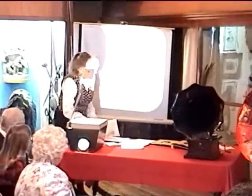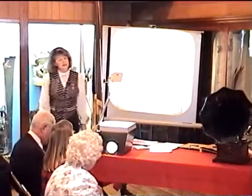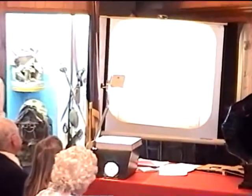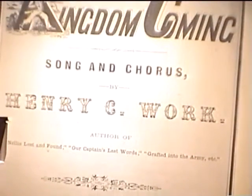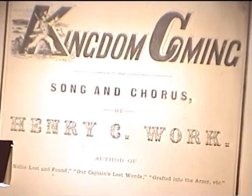In 1865, as the Civil War drew to a close with Lee's surrender, one final song came to epitomize the plight of the black people, and that was Kingdom Coming. This song was written, too, by Henry Clay Work. He kind of looked a bit like the guys on the Smith Brothers cough drops box. That's what he appeared like.